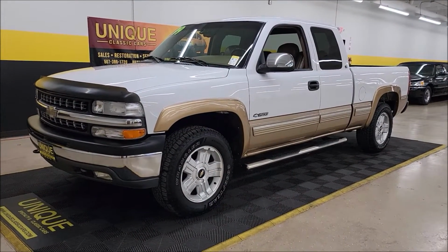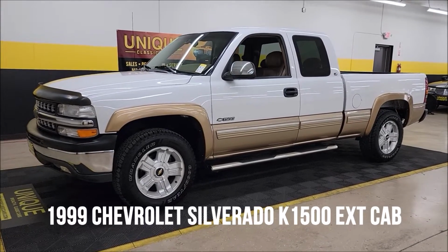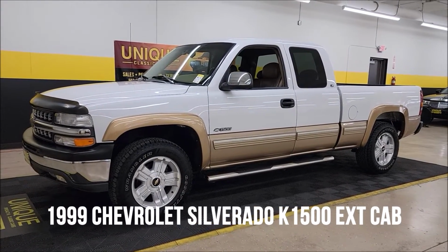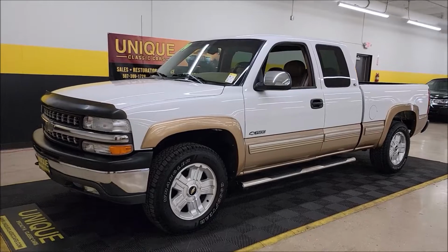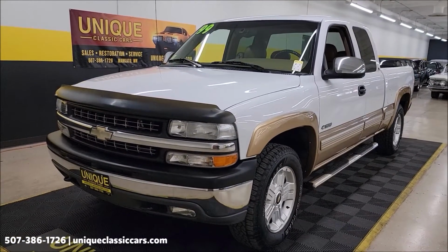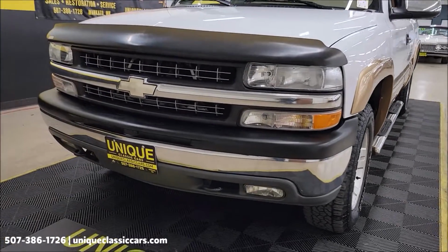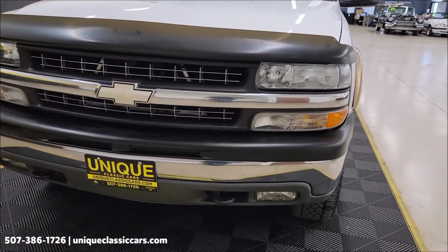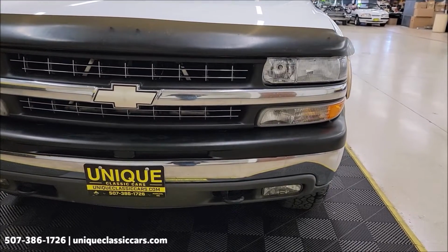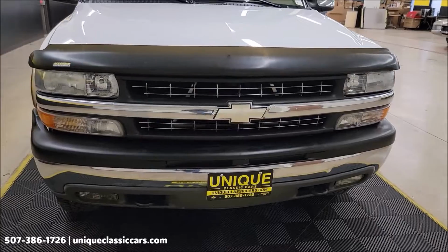1999 Chevrolet Silverado 1500 extended cab 4x4 here at Unique Specialty and Classics. Olympic white over gold, 5.3 liter Vortec underneath the hood, paired up with an automatic with overdrive transmission, power steering, power brakes, AC. Let's take a look at the front grille, bumper. As you can see, bug shield added.